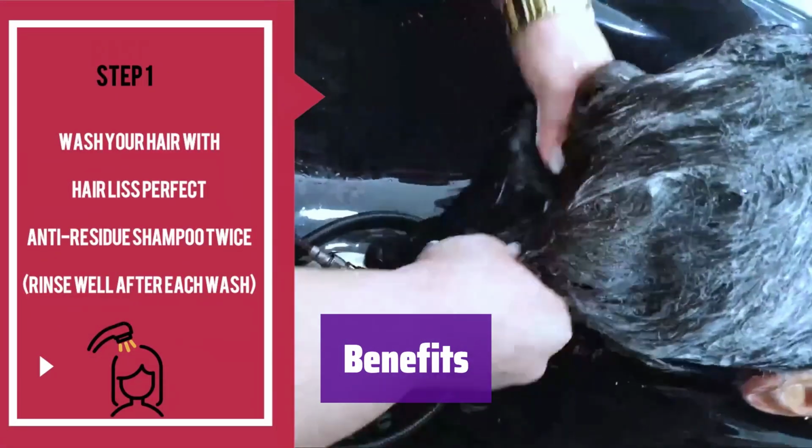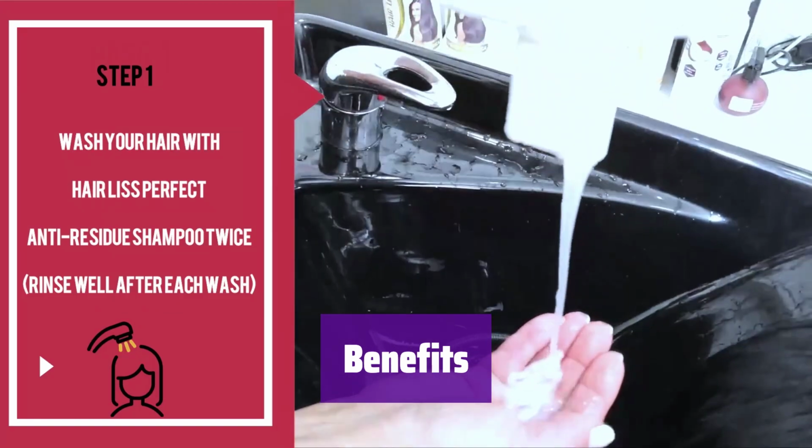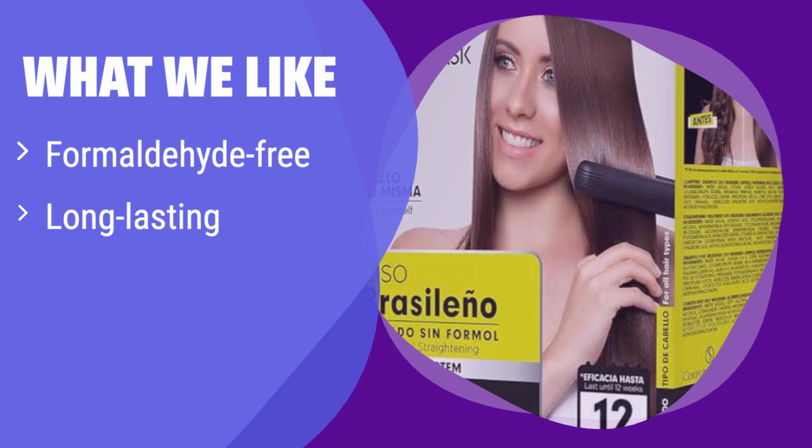Experience frizz reduction, hair fiber repair, and extreme softness and shine. It's a vitality bath for your hair. What we like? It's formaldehyde-free, so it won't irritate your scalp. Its hyaluronic acid provides deep hydration and long-lasting results. If you have sensitive skin or want a gentle yet effective treatment, this is the one for you.